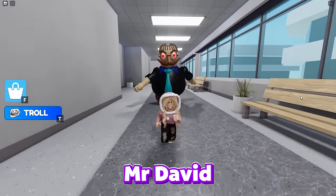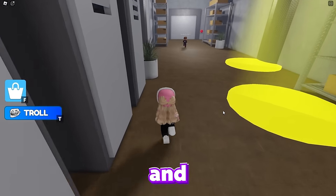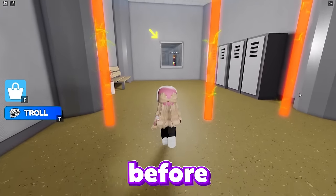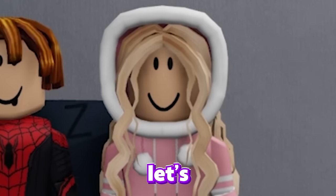Today in Roblox, we're trapped inside a building where we run and flee from the bad boss named Mr. David and his evil building. Let's get through parkour stages and obstacles and make it to safety. We have to run and outsmart Mr. David's evil company before he finds us. It's our mission to escape this crazy building, so let's escape.